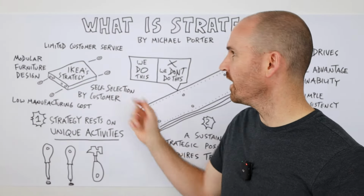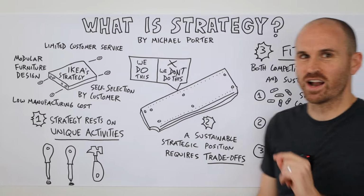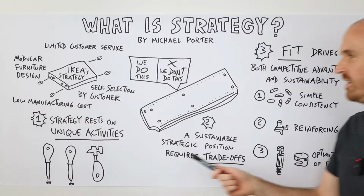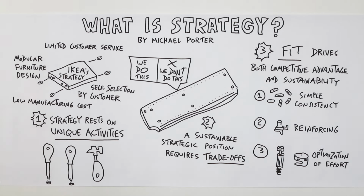So what IKEA has done is developed a very successful strategy that meets the needs of a specific customer, that is based in activities that make them unique from their competitors, where they are very clear about the trade-offs that they're making, what they're choosing to do, what they're choosing not to do, and where those combinations of activities fit together well, where there's plenty of consistency across the board, and in some cases where certain activities reinforce others, and in the best case scenario, where some of those decisions about the activities they'll take on has completely removed the need for others.